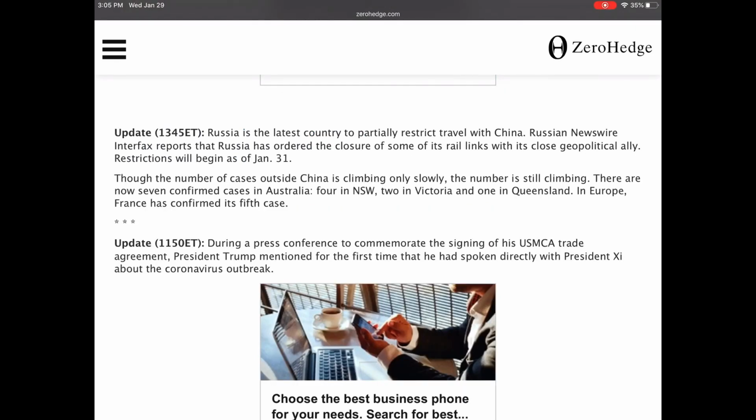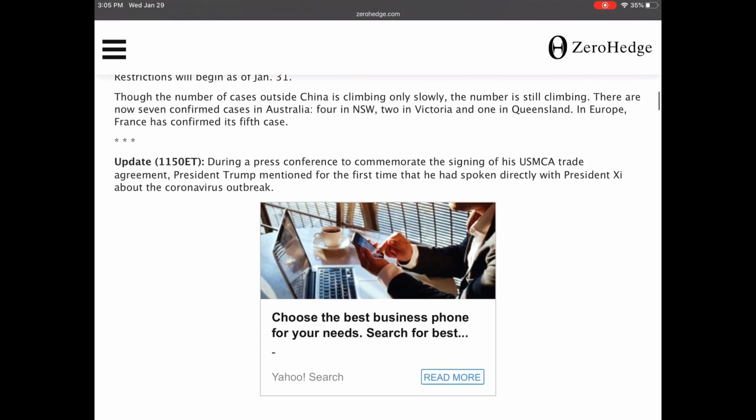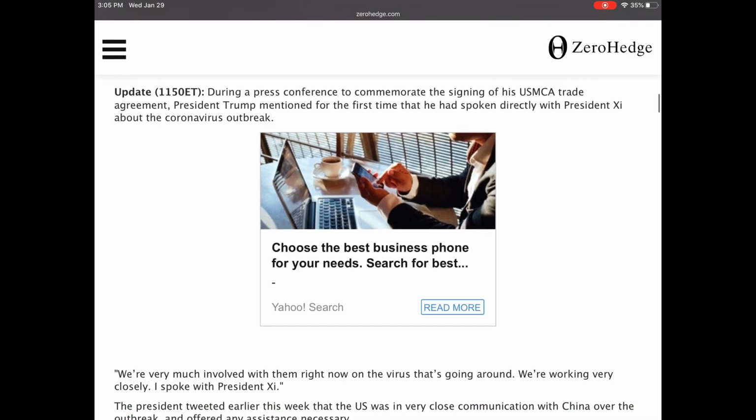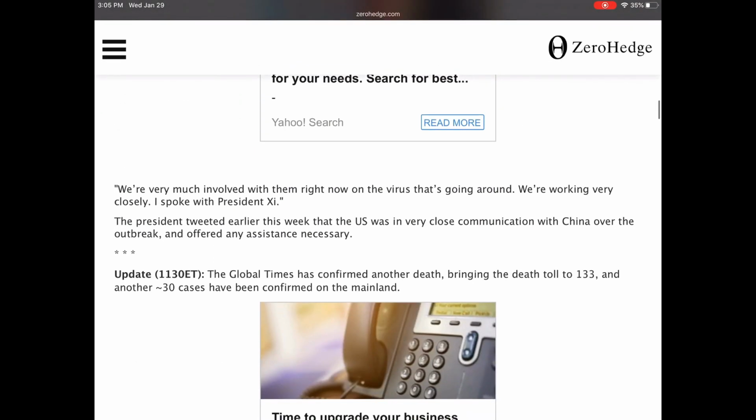Meanwhile, Russia is the latest country to partially restrict travel with China. Russia Newswire Interfax reports that Russia has ordered the closure of some of its rail links with its close geopolitical ally, and that begins Friday. During a press conference, President Trump mentioned that he and President Xi have spoken directly about the coronavirus outbreak.